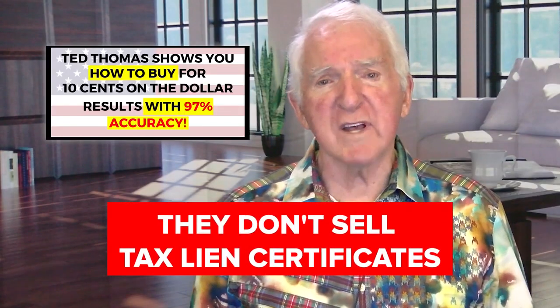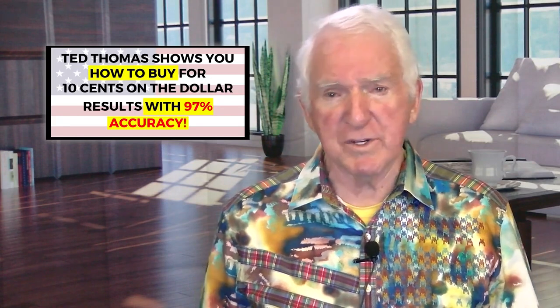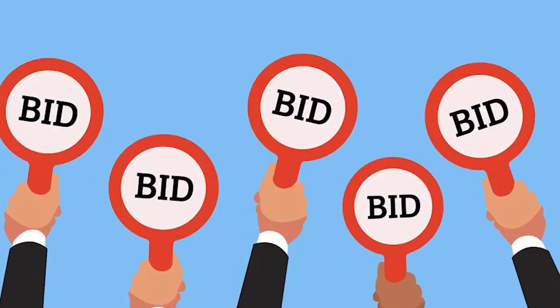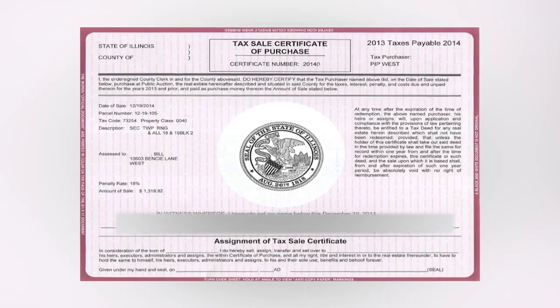All right, now they don't sell tax lien certificates. What they do sell is tax defaulted property. So I'm going to take a minute and give you some foundational material so that you understand the difference between these two. So number one, we talk about tax lien certificates on a regular basis. What happens with a tax lien certificate is you raise your hand at the auction and you purchase a certificate, and when you do that, you pay someone else's taxes. You do not get possession of that property. So that's a pretty benevolent state that doesn't kick the people out. So that's a tax lien certificate. Now, all you get is a piece of paper at a tax lien certificate auction.